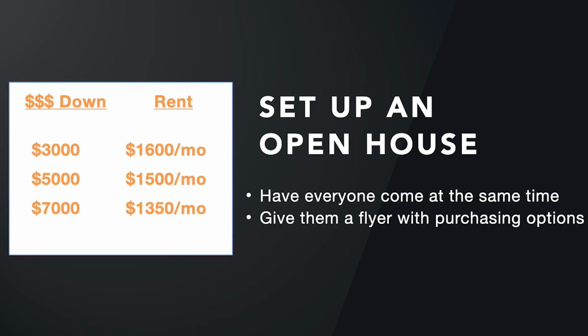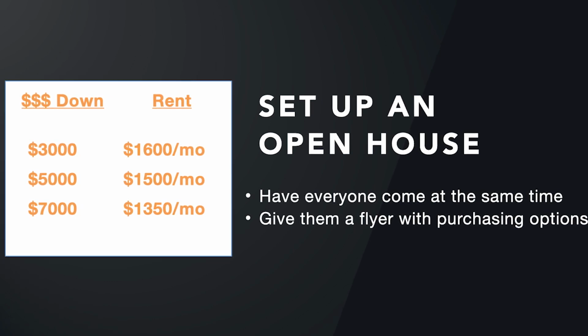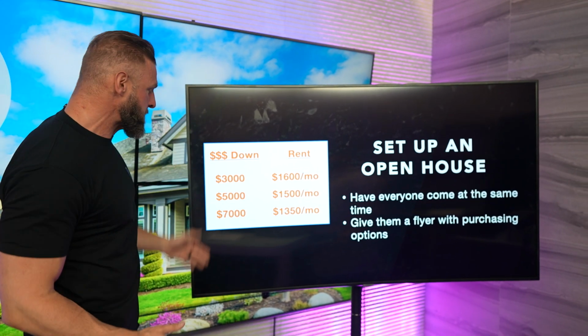I set up an open house. I had everyone meet me 10 a.m. Saturday morning at the house, and everyone had a chance to basically learn about this whole lease option thing together. They had a chance to walk through the house, and some of the families decided to compete. They wanted this house. So they filled out a financial form, and it had this information.